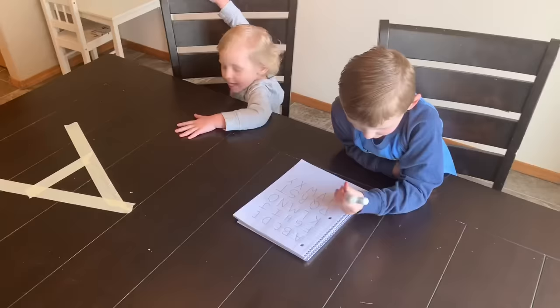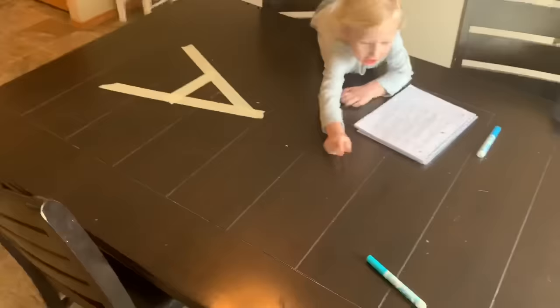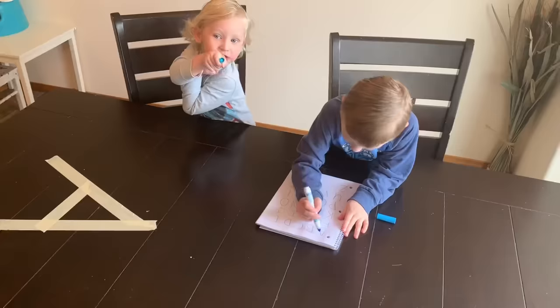What's the first letter? You see it? E. Nope. A. Okay, you see an A anywhere? Right there. There it is. Now take the marker and cross it off your list. Where's the letter A? Too hard. Woo! Okay, let's go find the next one.